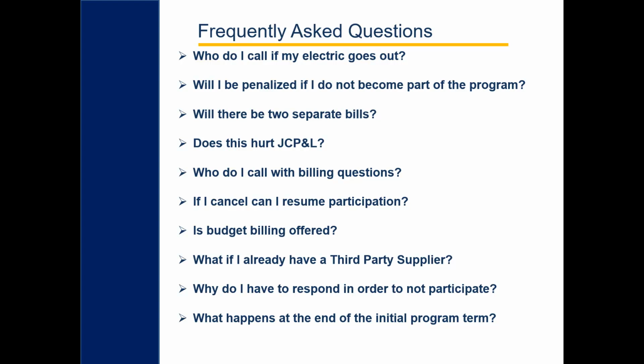Let's go over some answers to frequently asked questions. Who do I call if my power goes out? You will still call JCP&L as they remain responsible for our power lines. Will I be penalized if I don't become part of this program? No, you can choose to opt out of this program at any time for any reason with no fees or penalties. Will there be two separate bills? No, you will continue receiving one bill from JCP&L.